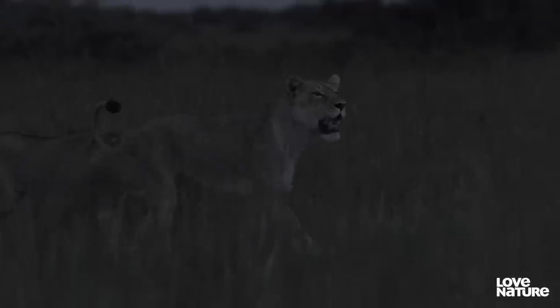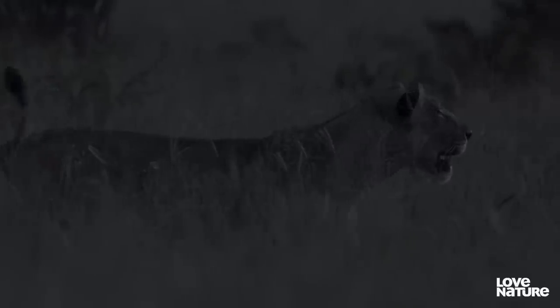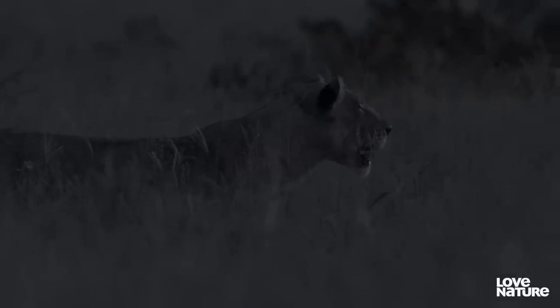But just as she is about to attack, the leading lion sees something strange, something she has never seen before. She decides to retreat, taking the others with her. Another night without a meal.